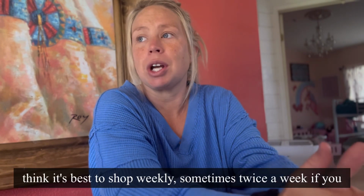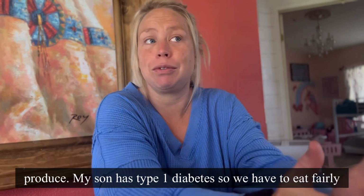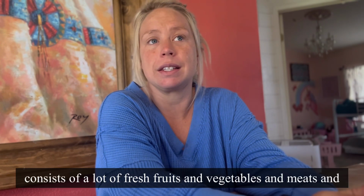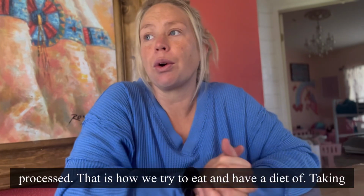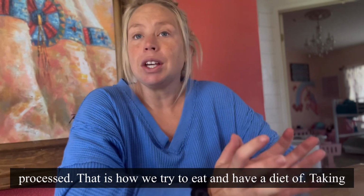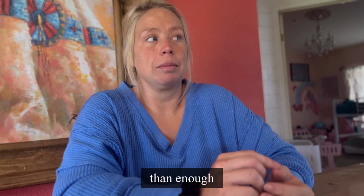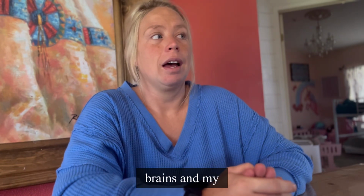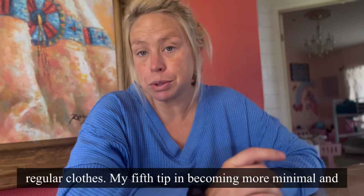In my opinion, I think it's best to shop weekly, sometimes twice a week if you buy a lot of fresh produce. My son has type 1 diabetes, so we have to eat fairly healthy, and his diet consists of a lot of fresh fruits and vegetables and meats and not a lot of processed. So that is how we try to eat and have a diet of. So taking good inventory, and that can be with your clothes. I've learned that for us, no more than enough clothes for a week is a good amount for my brain, for the kids' brains. And my husband doesn't have much to manage either. He has his work clothes and his regular clothes.